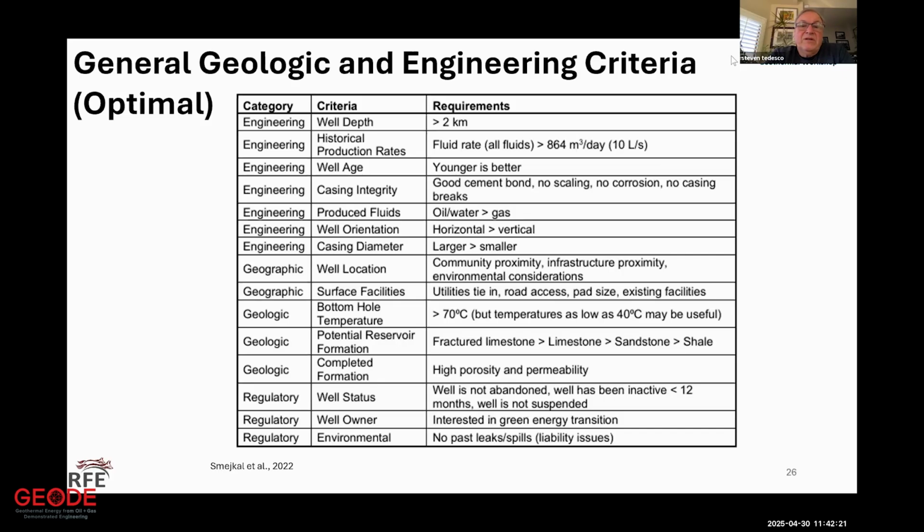And then well location, obviously, you don't want to put this next to a national forest, because I think you get a lot more issues than if you put it into an area that's heavy into oil and gas. Bottom hole temperature greater than 70 degrees. It can be lower, but essentially this is why a lot of the wells in eastern Kansas, orphan wells or even existing wells, I don't think the temperature runs above 85 degrees Fahrenheit in many areas, so they're not really that useful.